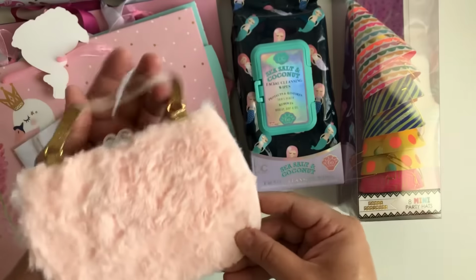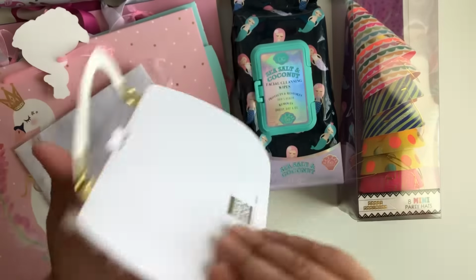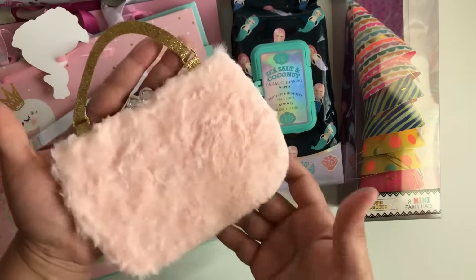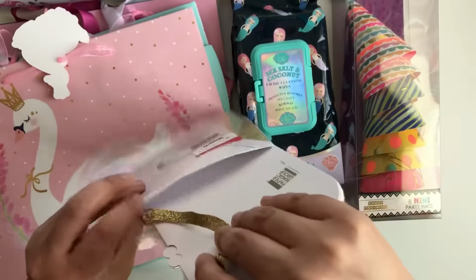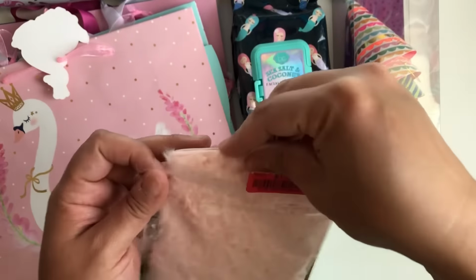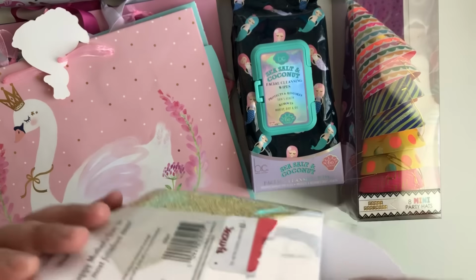So I'm not sure if I'm going to keep it for next year or just alter it and add it to something. But even the envelope is super cute. It has like the gold in the inside. And for $1.50, it was definitely coming home with me. I've never seen a card so cute. They had all their cards on clearance for $1.50.